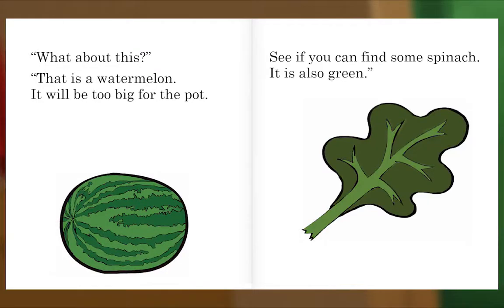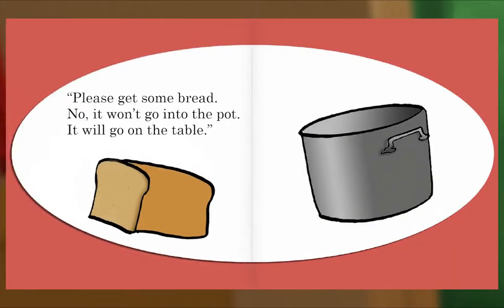"What about this?" "That is a watermelon. It will be too big for the pot. See if you can find some spinach. It is also green. Please get some bread." "No, it won't go into the pot. It will go on the table."